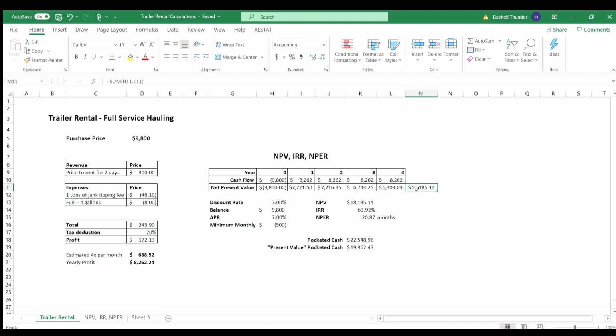This number right here is just a long version. I wanted to make sure that my numbers matched. So if I double click this, you can see the formula here. There are 2 different ways of doing it, but I just did it so that I could show you these numbers. But in all reality, if you wanted to do it, all you have to do is just use the net present value formula itself, which is this one right here.